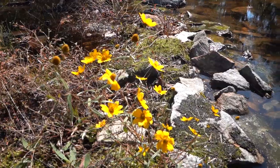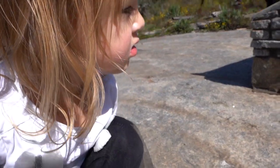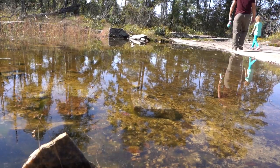Sitting here at the salamander pond, we were able to see a couple little baby salamanders that are actually already starting, and it's really cool to see them here. You saw them! Let's go! Sitting up close to the lake itself, you're able to get a close view of the salamanders and the little baby.